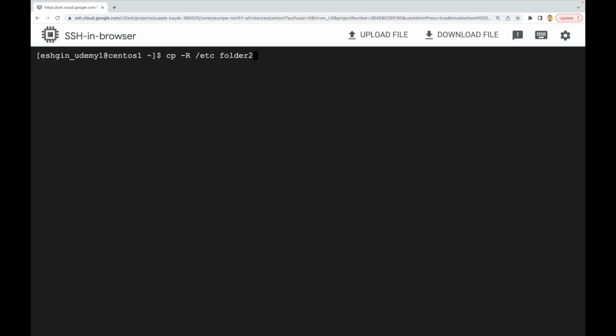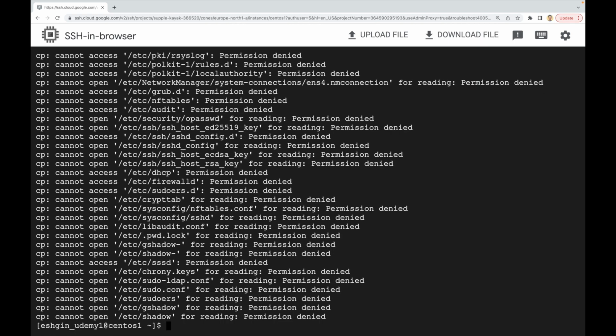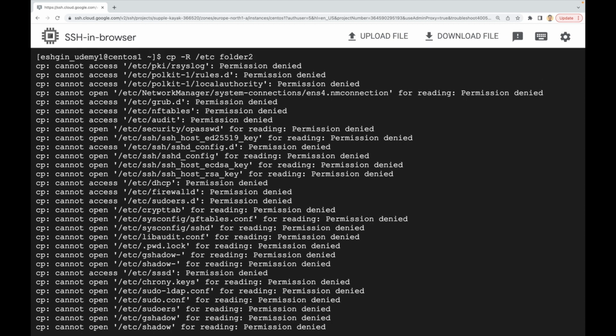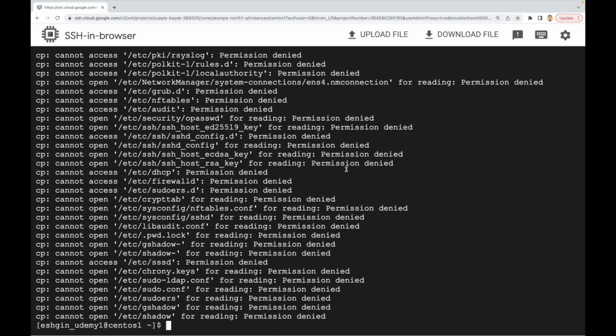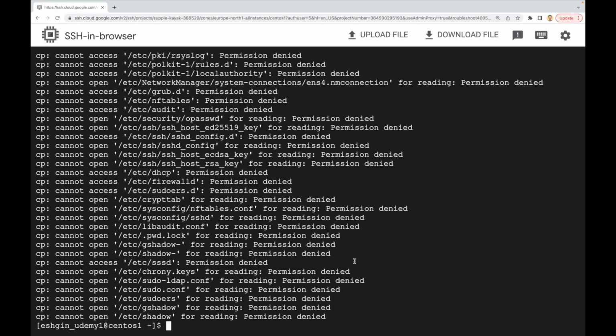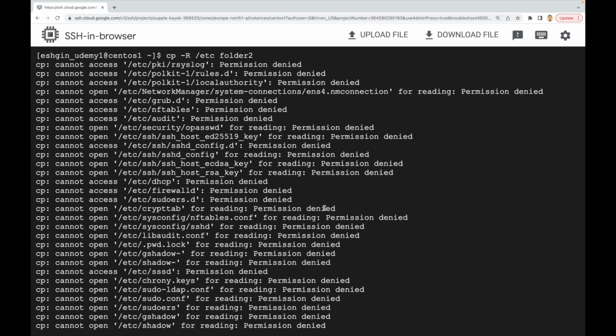We have this folder 2 in this path. So let's press enter. Okay, we have something wrong here. It says it cannot access some of the files because etc is under the root and this user cannot access those files. That's why some files are not copied to this folder 2.